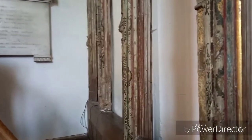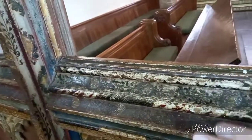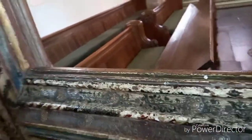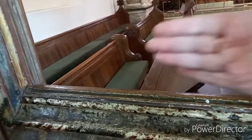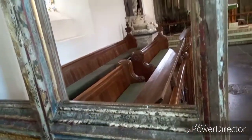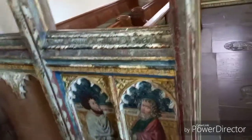Now, it's only the front part here that is the Rood. Look at these little bits in here. You can see that this bit of wood here is new and everything behind it seems to be fairly new. Not all of it. I can see bits that are old there as well, but there's a lot of Victorian wood in there, I think.